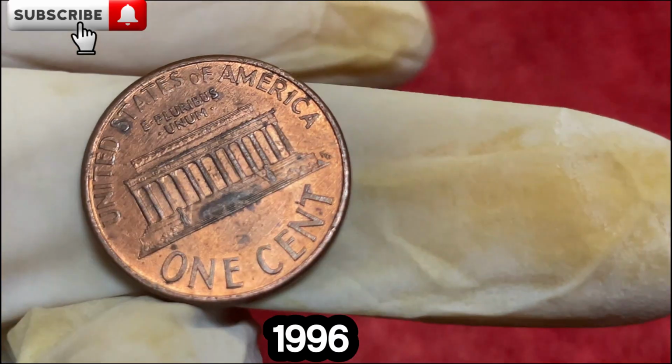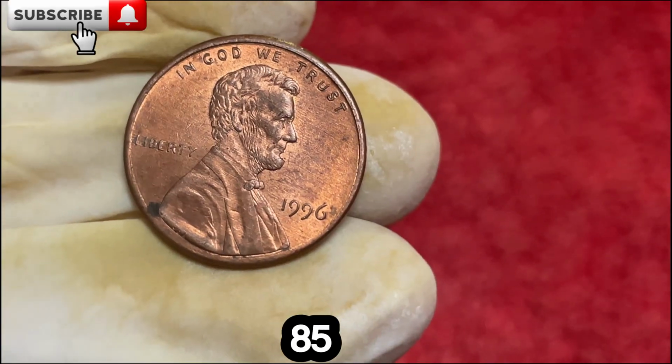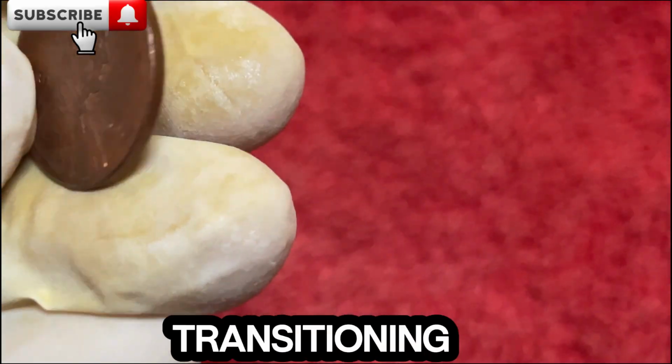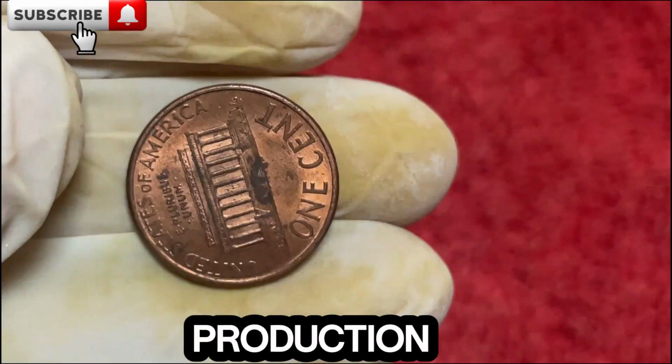By 1996, the Lincoln cent, featuring the bust of President Abraham Lincoln on the obverse, had been in circulation for over 85 years. The 1996 penny was minted during a time when the US Mint was transitioning and improving its technology, leading to some subtle changes in coin production.